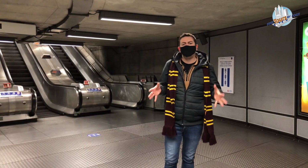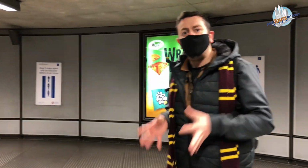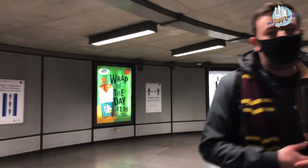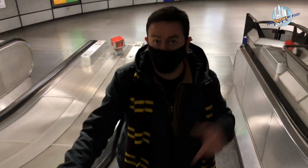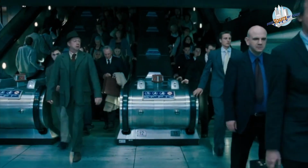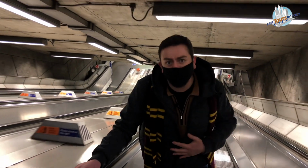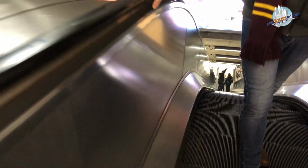Okay, so this is Westminster Station. In the Order of the Phoenix, Harry Potter is expelled from Hogwarts. He has to go for a meeting to the Ministry of Magic. So Harry and Mr. Weasley, they take the tube to this station here. Harry and Mr. Weasley, they come here to the way out. Now, Mr. Weasley, he loves all things Muggle. However, as we know, he is terrible at all things Muggle.